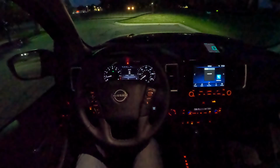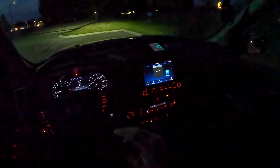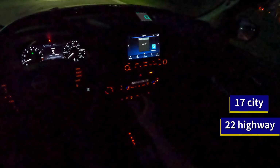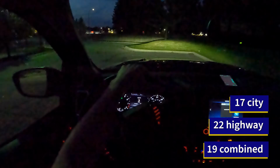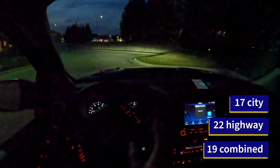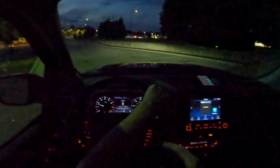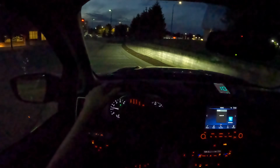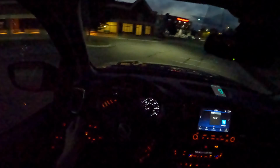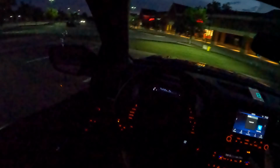So, why do we do this test? Well, the EPA's highway fuel economy test, which gives this Frontier 22 miles per gallon, just 22 miles per gallon in four-wheel drive form like this, only averages 48 miles per hour. We know there are people who take their vehicles, yes, even trucks, out on long road trips and would like to know what sort of numbers they can realistically expect in the real world.